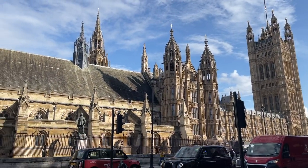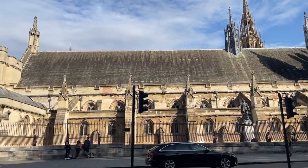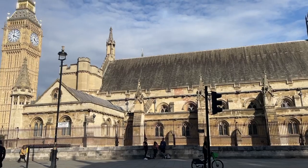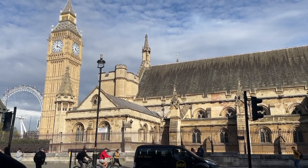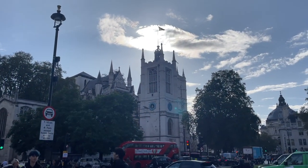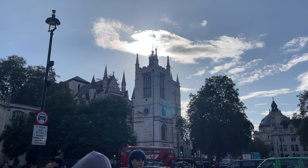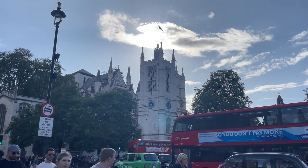The Palace of Westminster, or the Houses of Parliament, Big Ben, and the London Eye. Oh wow, the bells in Westminster Abbey are pealing. It sounds lovely.